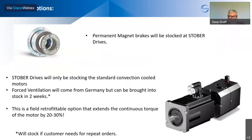We also stock brakes in Maysville to put on the motors. Forced ventilation. As we start talking about being more compact, this is another way of getting another 20 or 30% out of the motor, is to add a fan kit. And I know for something like the VPL, you can't do that. The VPC and others come with a fan, but this is something you can field add, or we can put it on. It takes a few minutes just to put the sheet metal around the connectors, tighten the standoffs, and you're done. Again, something we can add if the customers need more power, or if they need it in the beginning. It's not a problem.